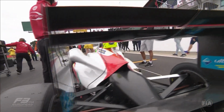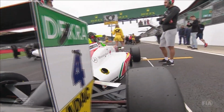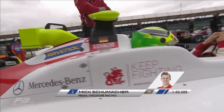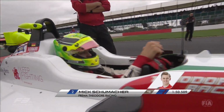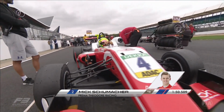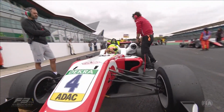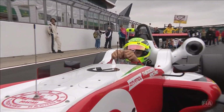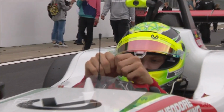2nd on the grid is a name that's had great success and great results at Silverstone in the past. It is the name Schumacher, but this is Mick in his 2nd year of Formula 3. He won for the first time at Spa in the most recent weekend in the championship. He's 2nd on the grid. It was a punctured tyre that did for him in the earlier race, but Mick Schumacher certainly has proved now that he's got the speed. He's had a pole position at Spa, he's had a win at Spa, albeit for separate races, but Mick Schumacher could be a potential winner of this.